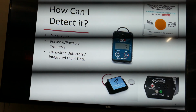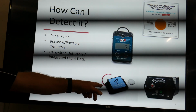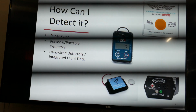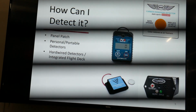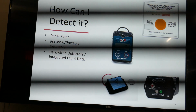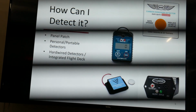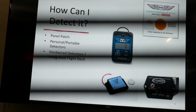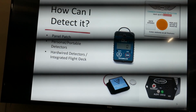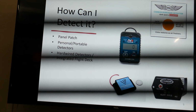The best kind that I personally like are these hardwired ones. CO Guardian and Aether have hardwired detectors. They're powered by the ship or the main bus, and they alert out via your EFIS or LED you've got on your dash or wherever. They're very accurate, reliable, and you can see what's going on. And if you have them wired into your EFIS, you can actually see how many parts per million of carbon monoxide you have in your cabin.